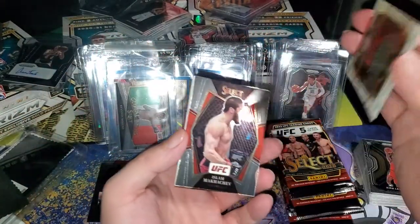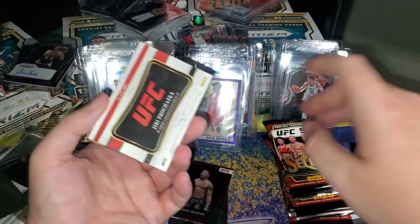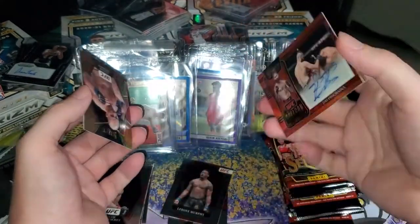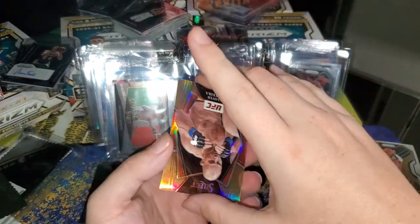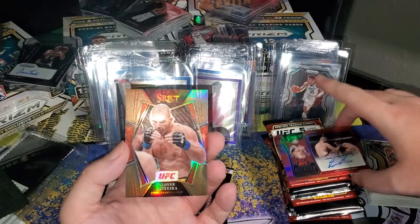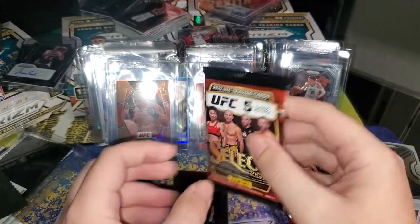Sarah McMahon. And looks like we got the auto as well. Islam. Oh, and it's numbered. Ooh, let's go. We got a Jiri auto numbered out of 99. 35 out of 99. Let's go. That's a good auto. With a numbered out of 175, Glover Teixeira. Guys, see that? Y'all see those hits? Pretty sweet. Not gonna lie there.